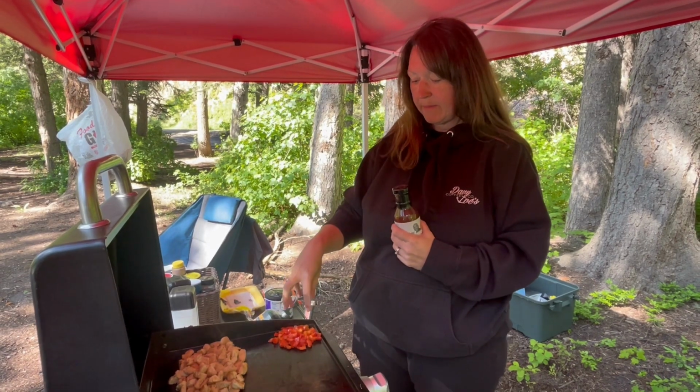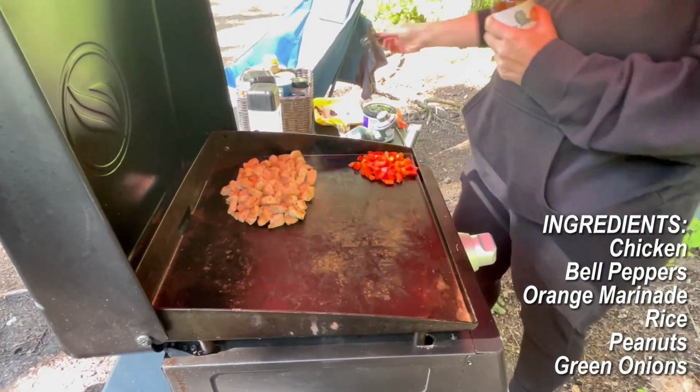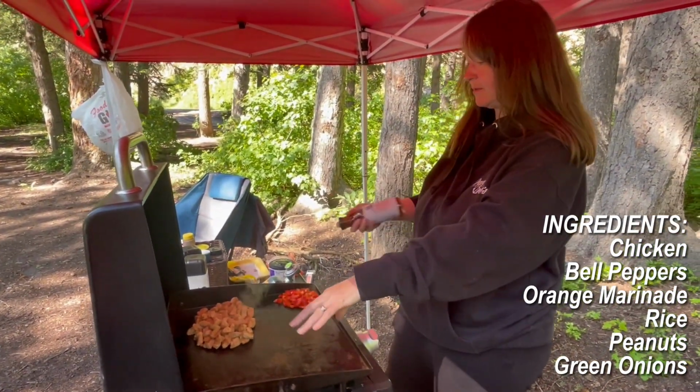Okay, so right now I have the bell peppers in the corner. They're almost cooked. The chicken is just about cooked. I'm fixing to put this orange marinade on top of it. Then I'm gonna put my rice right here.